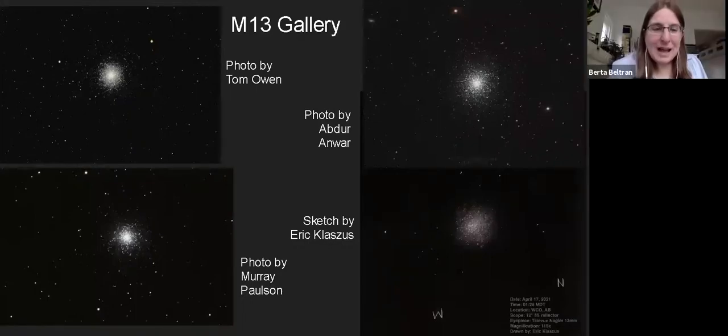Several members from the astronomy group here in Edmonton have taken pictures or sketched this cluster. I asked them for pictures or sketches, and they provided these to illustrate this slide. It's a very beautiful cluster with lots of stars inside. And as you can see, the images on the left and the top one on the right are pictures that different members have taken.